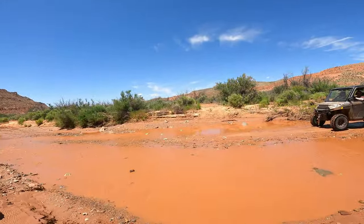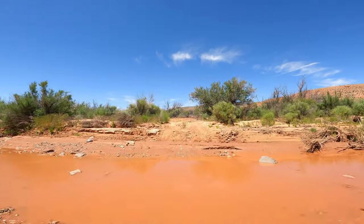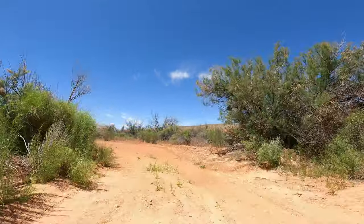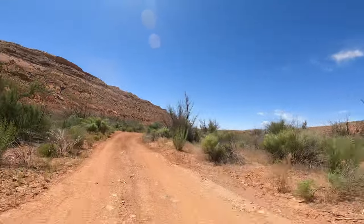There's a side-by-side. There was a couple that I stopped and chatted with before I started the trail that gave me the lowdown. There's going to be a lot of water in the area and everything, so that was great to have their assistance and advice, so appreciate it.